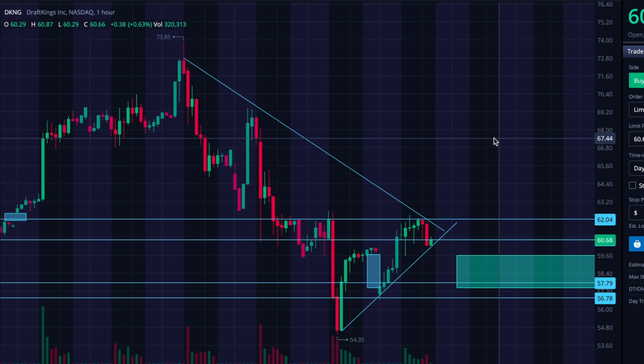I don't think that it signals anything longer term than that, because I do think that DraftKings, before the year is out, will probably touch the $90 mark. I don't know if it'll be able to sustain above that, but I do think that we get to 90 at some point in 2021 with DraftKings.